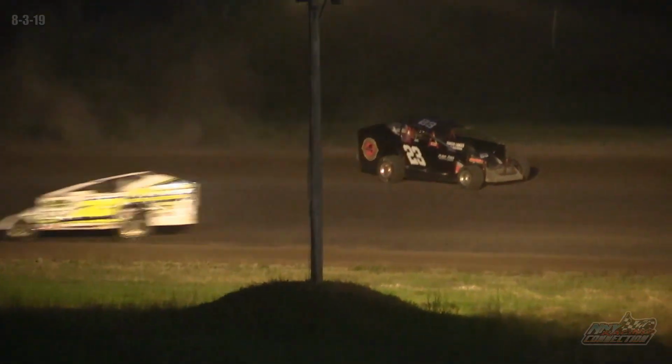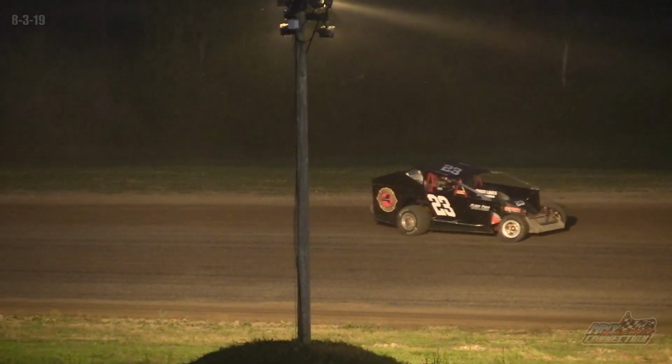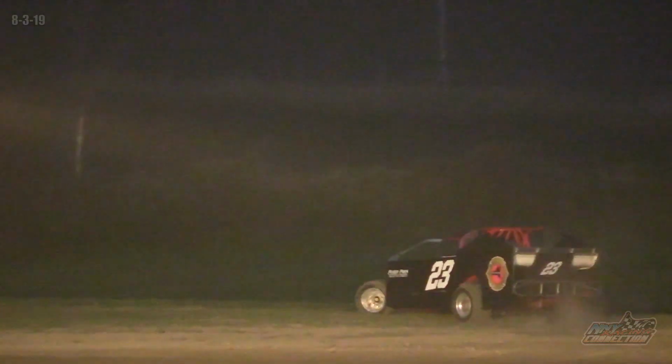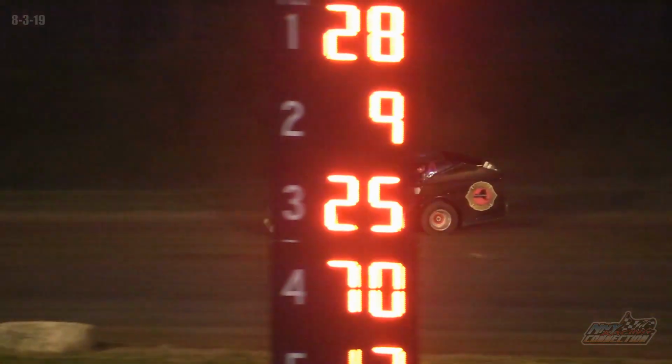We've got caution on the Speedway. A car around right in the middle of the racetrack. That is Cameron Black, the number 23, in a black race car facing the wrong direction out on the Speedway. Everybody able to scoot by safely.